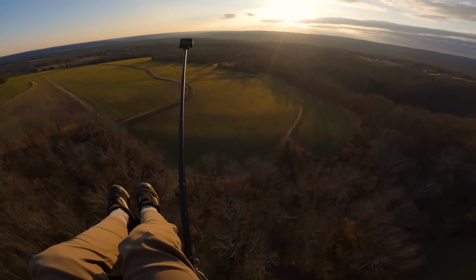Oh my God, look at all those turkeys. That's a shitload of turkeys. I've never seen that many in one spot.